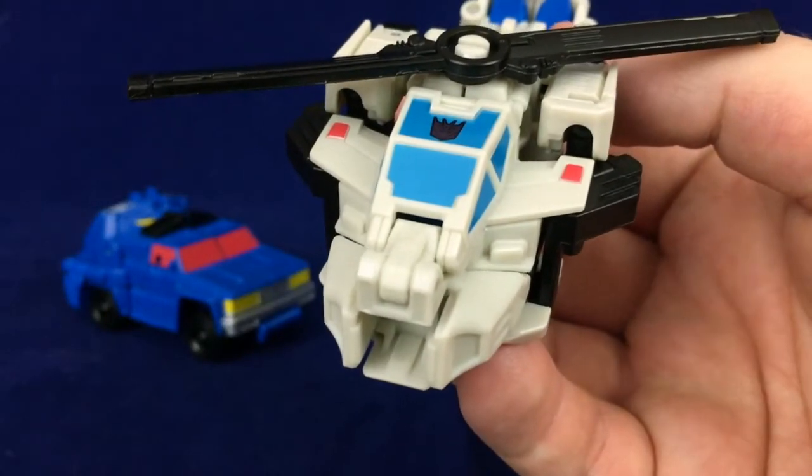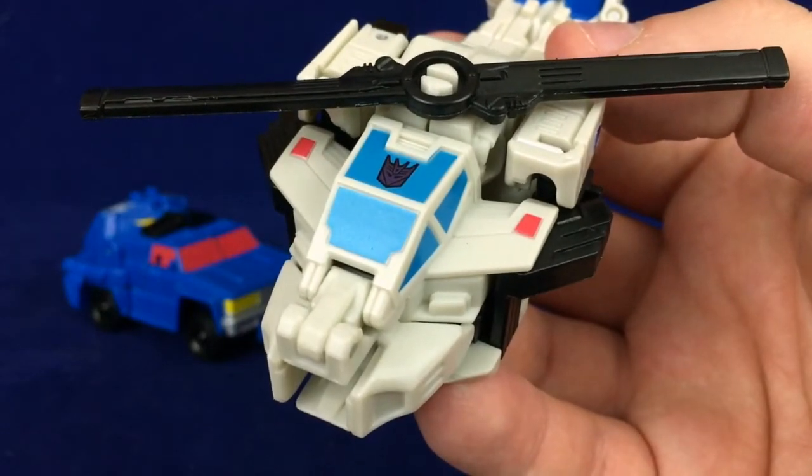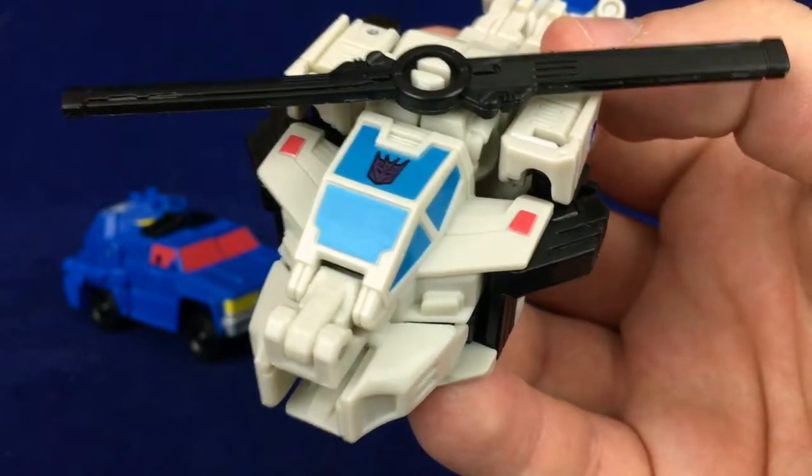The cockpit section also looks really nice. I like how they got that nice light blue in there. It definitely pops against the not quite white.